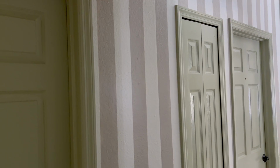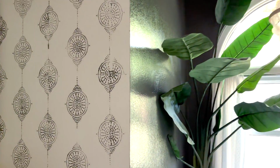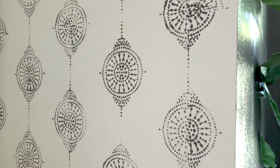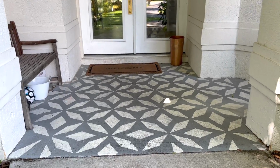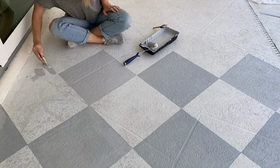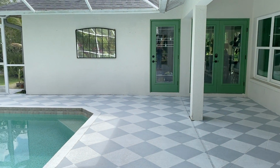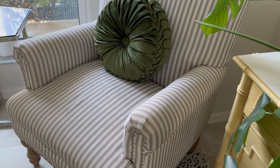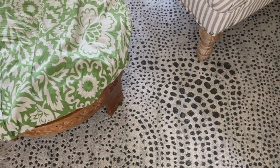I often add pattern with paint, like these playful stripes in the hallway, and I've done lots of stenciling in my day. The cement front porch is probably still my favorite. It made a big difference. And I even painted my whole back lanai a checkerboard pattern, and that was dedication. It really adds an old world kind of charm to this space. And mixing patterns in rugs and pillows and textiles is a fun way to add character.